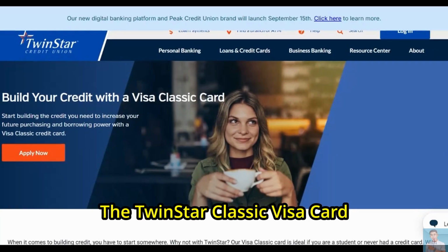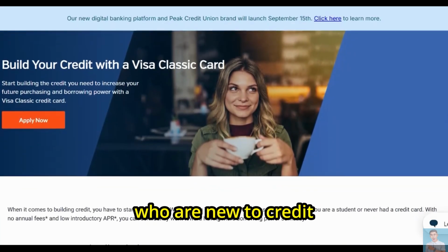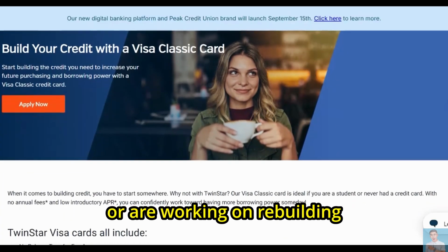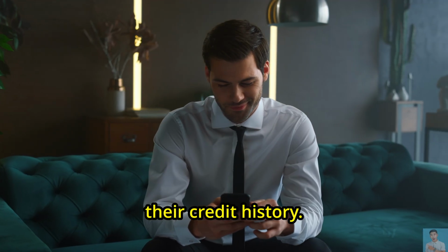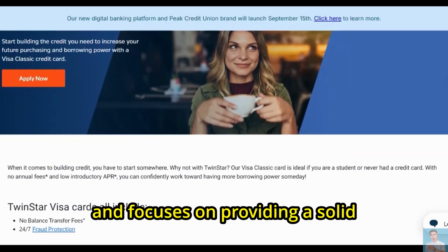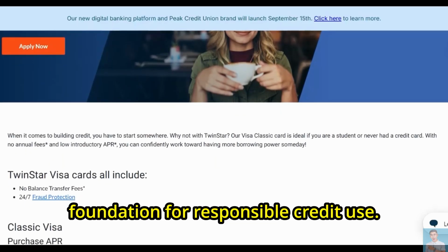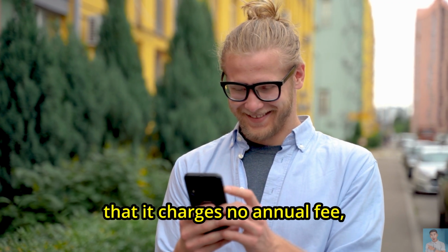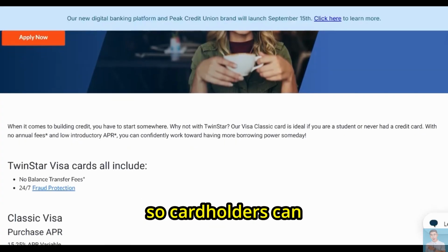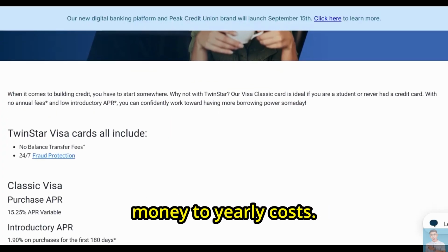The Twinstar Classic Visa card is a straightforward credit card designed mainly for people who are new to credit or are working on rebuilding their credit history. It keeps things simple, no flashy rewards or complicated perks, and focuses on providing a solid foundation for responsible credit use. One of its biggest strengths is that it charges no annual fee, so cardholders can focus on building credit without constantly losing money to yearly costs.